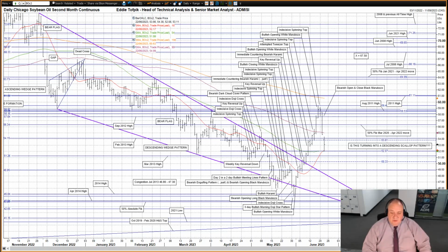The combination of the short medium moving average, currently at 52 even, and the 50% Fibonacci line of this whole move up over the last 3 and a bit weeks, and that's at 52.07.